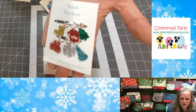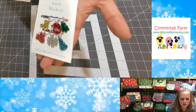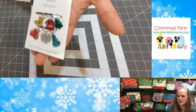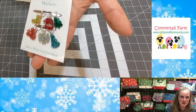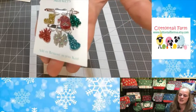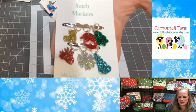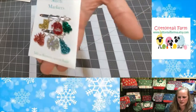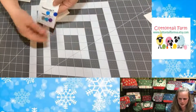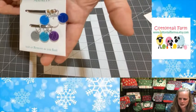So by finding this glitter acrylic, these come in two different size needle marker rings, up to 8 millimeters and then up to 10 millimeters. So if you want smaller ones, there's just a drop down menu in the Etsy listing where you can choose what size needles you want. But these started off a whole new acrylic stitch marker line. And they include, and I'm going to leave these ones down here so you can see them, yarn balls, which are actually etched on one side.